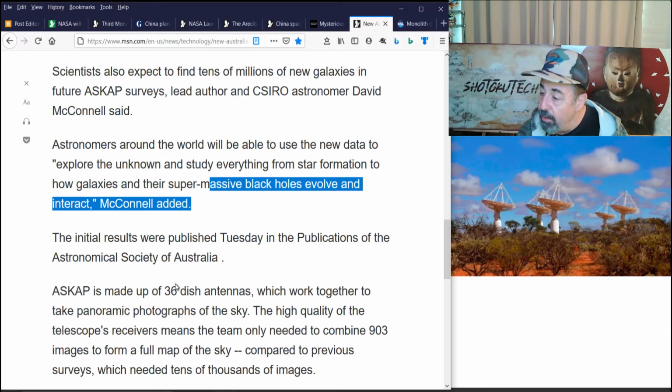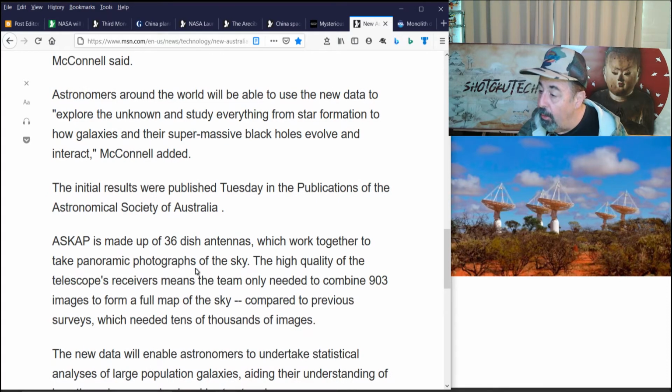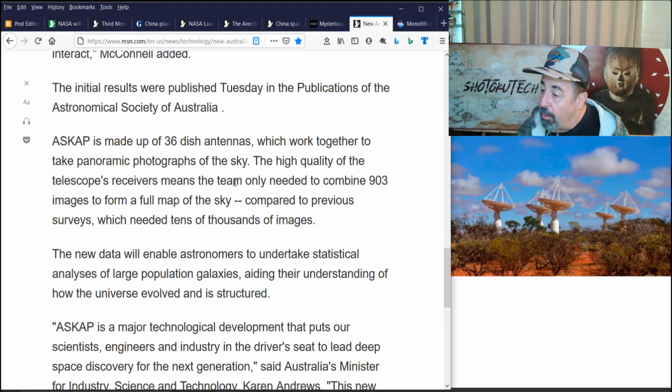This is 36 dish antennas which work together to take panoramic photographs of the sky. So the high quality of these receivers means that they only need to combine 903 images to form a full map of the sky, compared to previous surveys, which needed tens of thousands of images. So thanks for that, Australia. We're looking forward to more from ASKAP.